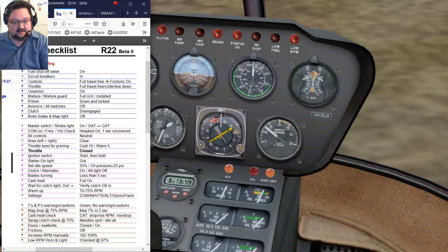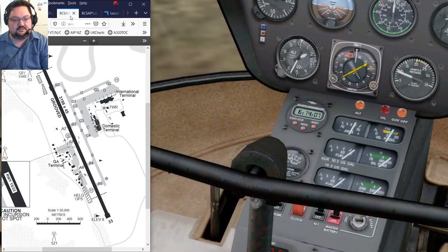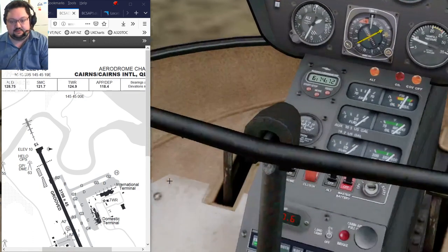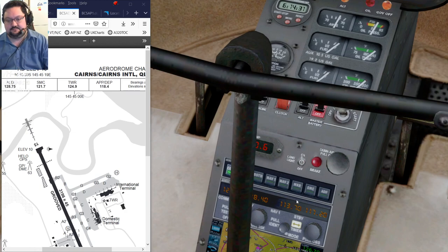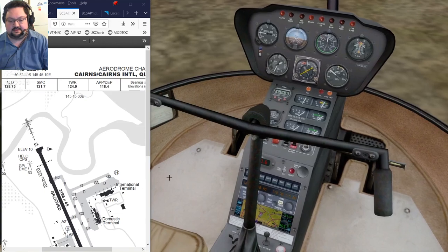Okay, carb heat's off again, clutch is in, warm up, we've got 75, we're actually sitting at 100 now. Com. Which communication radio do we need? We have 121.8 and 124.9. Happy with that. Cool. And we need COM 2 because we're on the ground over here.